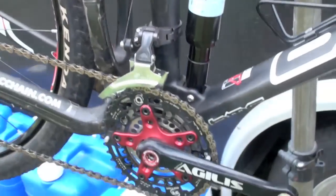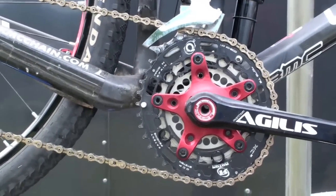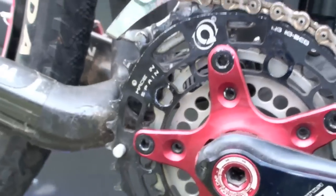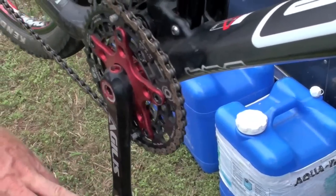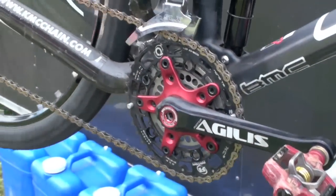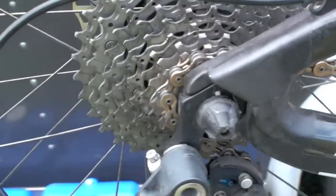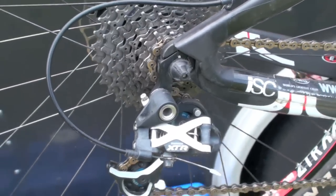We're on the Agilis crank from Rotor Bike Components. As you can see there, the Q-Rings as well, which have a tunable bolt pattern so you can adjust it per rider. It's an ovalized ring, which gets smaller at top and bottom dead center, and then larger when you're in your power zone. Therefore, it takes stress off the knees and helps you produce more power with reduced lactic levels, reduced heart rate, all the stuff you're looking for to help get that extra edge.